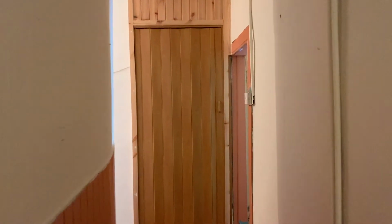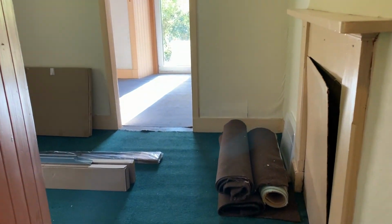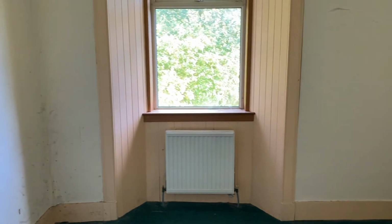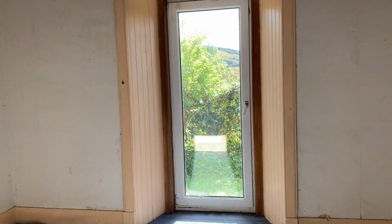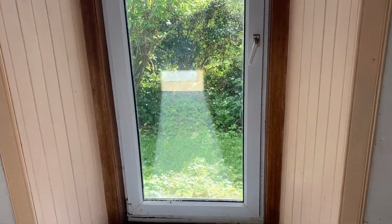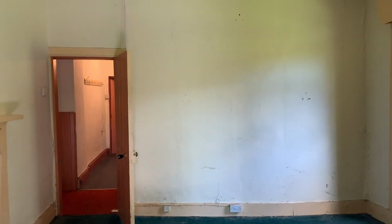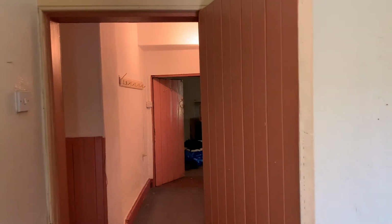Right, we're now going to head for bedroom number 2. And it's going to have a large ensuite and walk-in cupboards, which will face out to the front of the property. Sorry, this was actually bedroom 3. The dining room is going to become the second bedroom.